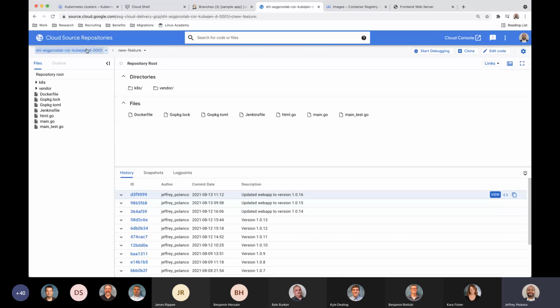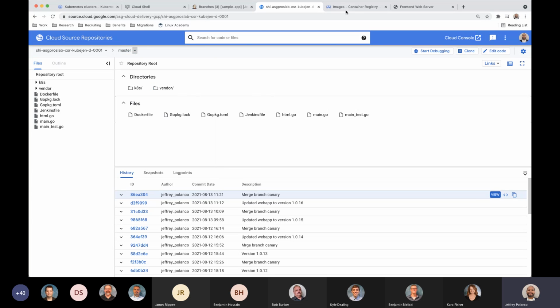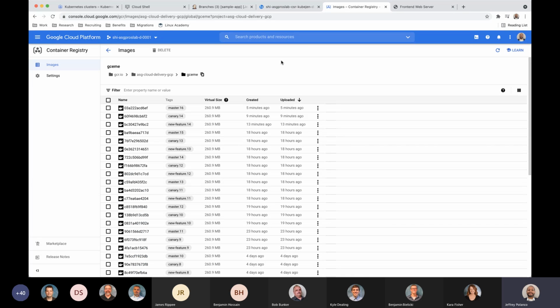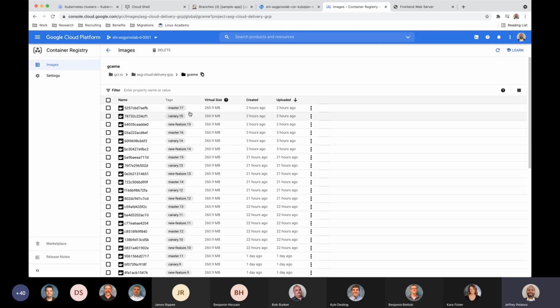Next up, for my source code repository, I'm leveraging Cloud Source Repositories. And this is hosting the source code for the 3 branches I was referring to earlier, the master, canary, and new feature, which again is for the dev environment. For my Docker images that are deployed to the Kubernetes clusters, I'm using Container Registry. Container Registry stores each version of the image. Every time I make a change to the code, it will build a new version of the image. That way, I can always downgrade to a previous version if I run into an issue.